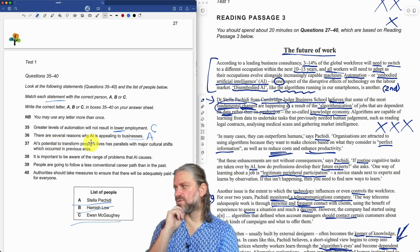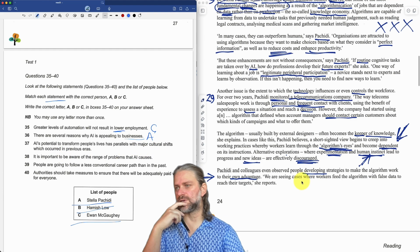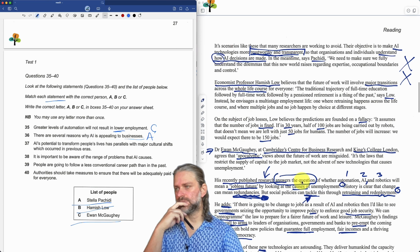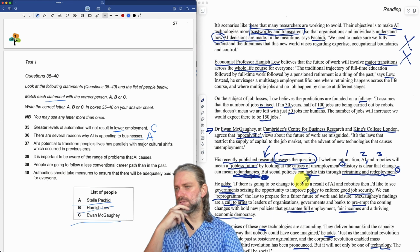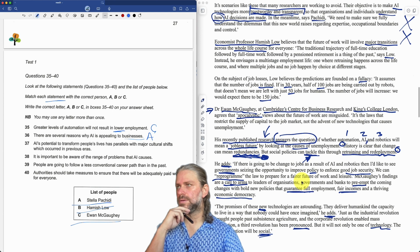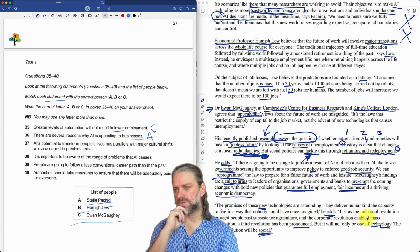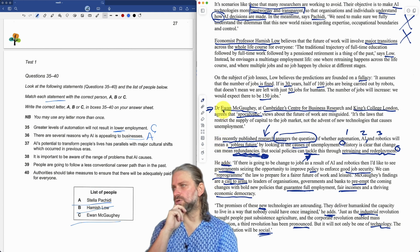AI's potential to transform people's lives has parallels with major cultural shifts which occurred in previous eras. Yes. So somewhere down here, there was something about industrial revolution, mass production, subsistence agriculture, all of that. He adds his, so it's UN again, and that's C then.